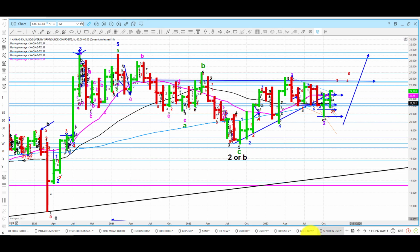Now this is the chart of silver. That's the monthly of silver on the log scale. And this is shaping up as a very, exceedingly, I would say, very bullish setup. If there is any market that I can think of that I would like to go long, that's going to be the one. And uranium, of course. Here's the monthly.